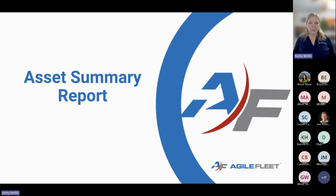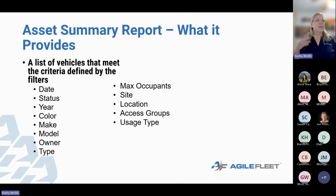Next is the asset summary report. And I do like this report, and I will tell you a very unusual situation that I had to use this report for. On this report, we had a department, the psychology department, that would go out and do different research and so forth. And with that, there were a couple of clients that they could not drive a certain color of car to their site because the red car was a trigger for their client.